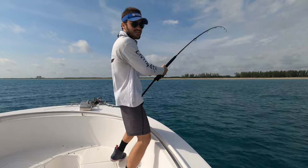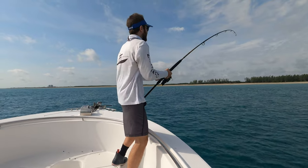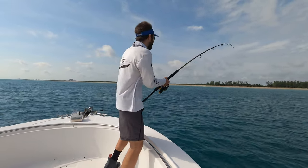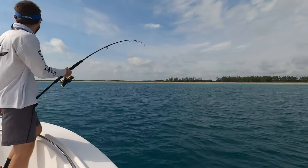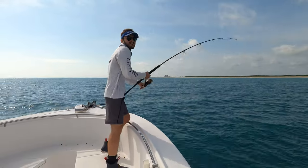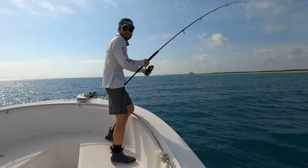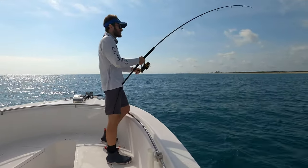These Jack Crevalle are some of the hardest fighting fish in the ocean. Although they don't make good table fare, they make a great game fish out here. You guys can see we are not far off the shore at all. And the dead giveaway, as always when it comes to fishing, where there's birds, there's fish. Running up and down the coast, we saw a bunch of birds flying over here. That's where we've been seeing all these schools of huge Jack Crevalles. Or at least we think they're just Jack Crevalles. That's what we saw.